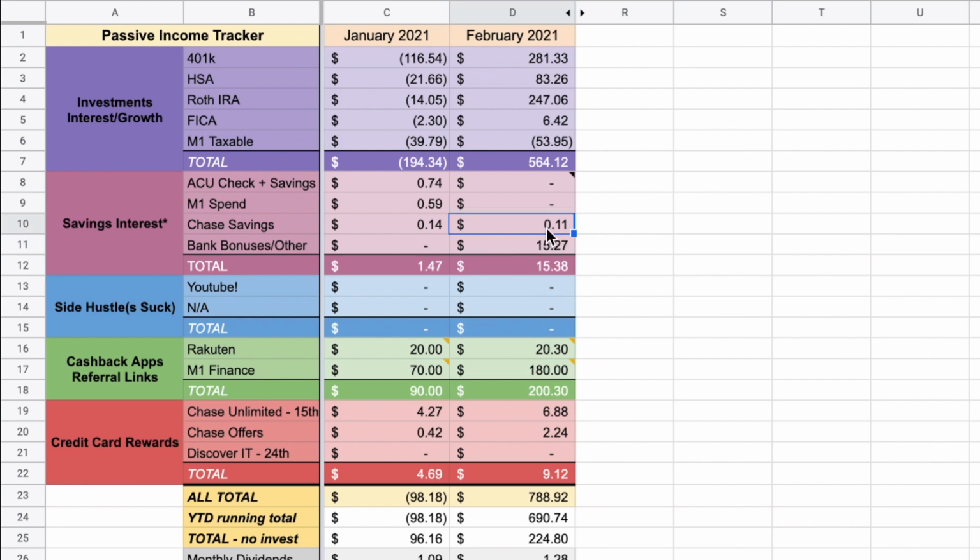And then I got 11 cents from my Chase savings account, 11 cents on $15,000. The reason that money is in there is because I'm completing a new savings account bonus. So I should be getting a $300 bonus sometime in March from that account. And once that happens, I can begin to move money out of it.